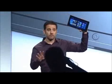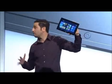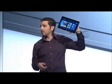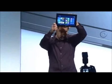You can drop it in 72 different orientations. If you can find that many orientations, good luck. You could actually drop it 72 different ways, and we do. And we drop them until we know how perfect they are, so when you take them home, you can have every bit of confidence that Surface is going to kick ass for you. Okay? Check this out. This is Surface.